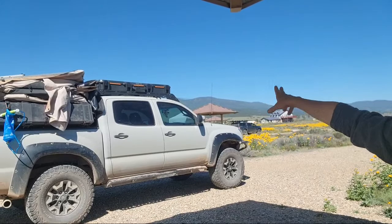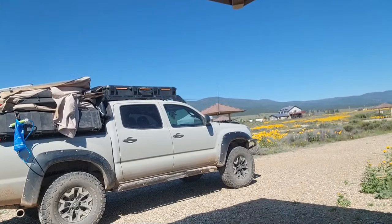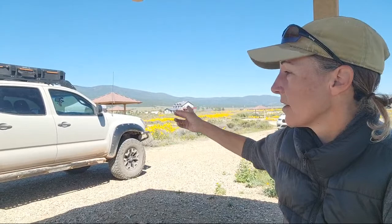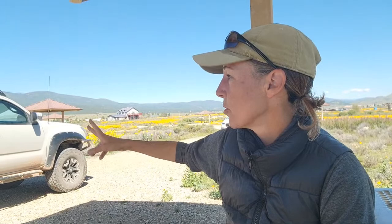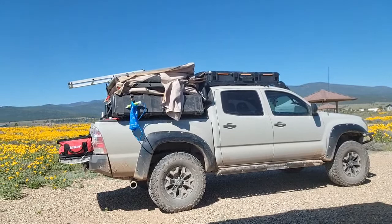Now, tell us more about the vehicle itself, because we didn't really say the year and the make and all that kind of thing. Yeah, because they're rolling in a different Tacoma over there. It's always fun to see Toyota friends on the road. This is a 2007 Toyota Tacoma, four-wheel drive, manual transmission. I always drive manual transmission vehicles.